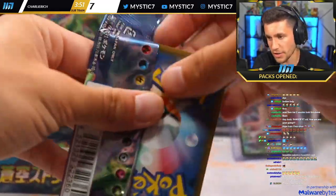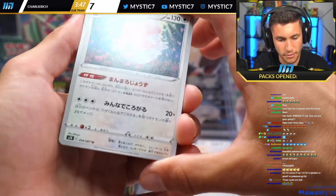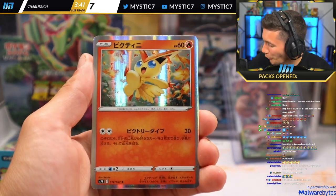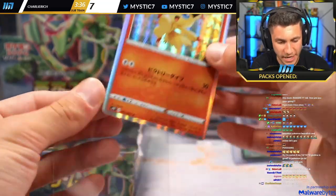Is the Giratina good? It is, yes. I mean, that's like a 96, you know? Or 93. That's definitely good. Blissey. Bagon. You. And oh, holographic Victini's in here as well. Holographic Victini. First time seeing this.